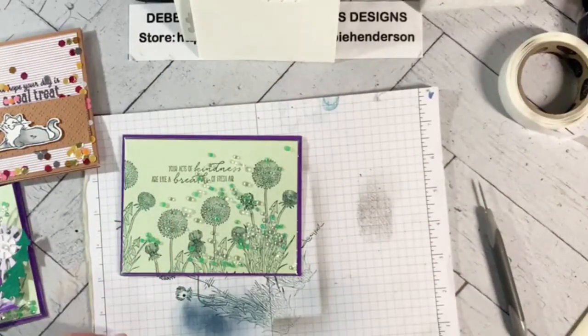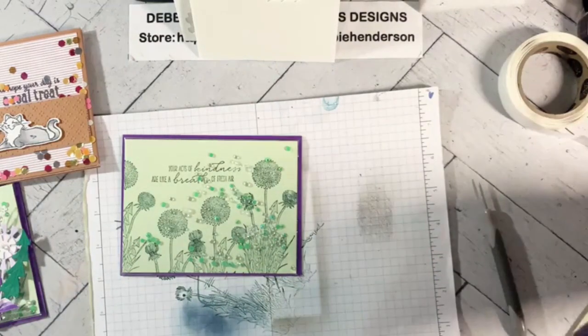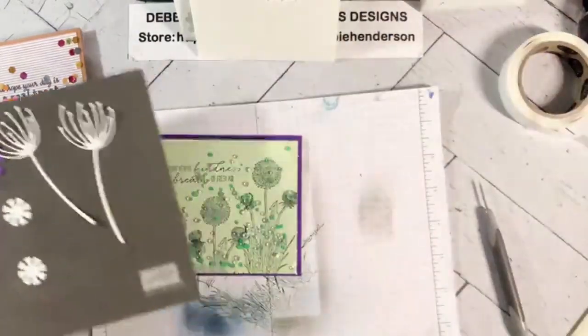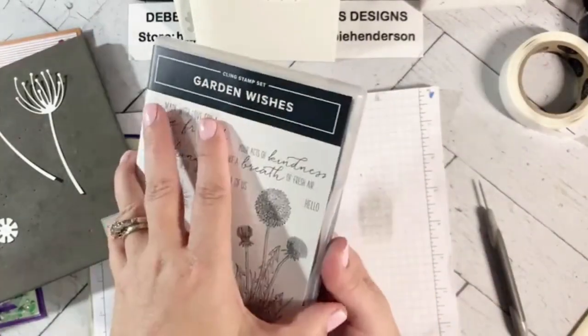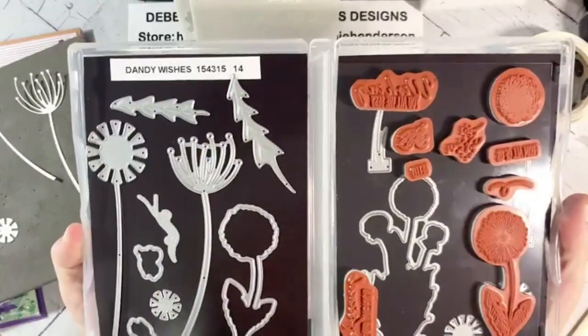Let me go ahead. I did bring in all of the die cuts. I cut them all ahead of time. And the die cuts are from the coordinating dies with the Garden Wishes, which are called the Dandy Wishes.